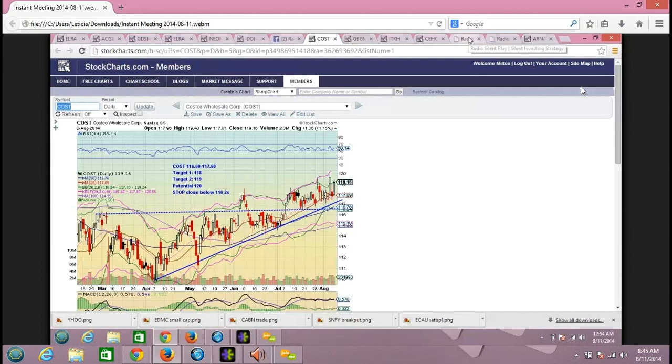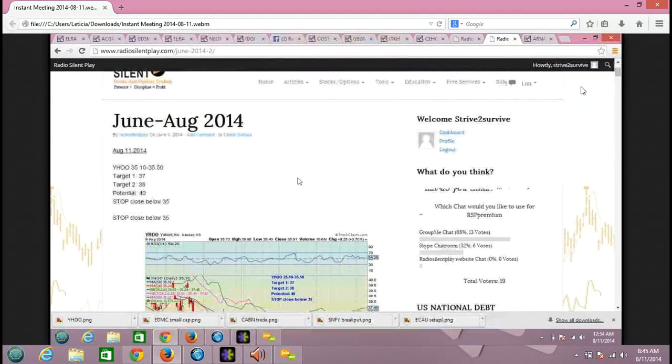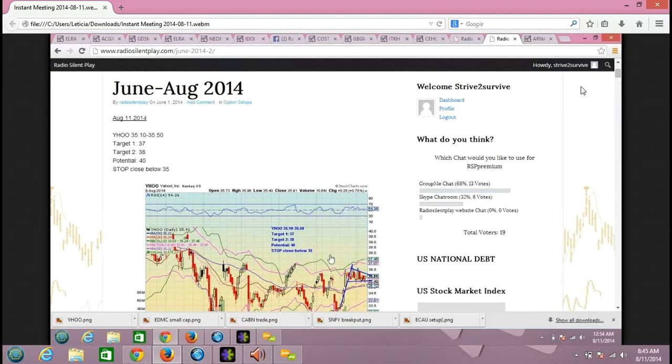Those that are still in, just move your stops to break even. That would be 117.60. So just keep your levels on break even.